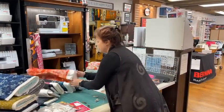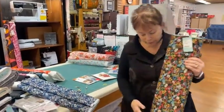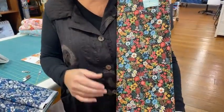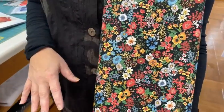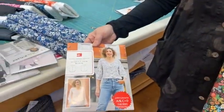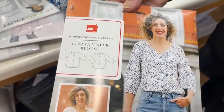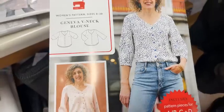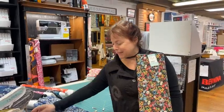Okay, so we have some cotton lawns right here. A lovely black background with lots of little flowers on it. The button-up shirts we've been showing you today are all going to be amazing out of this. It's really cute. We also have this really cute Geneva blouse pattern that I have not made yet, and I am going to. It's super cute. I am really very fond of this. And you know what I like best about this pattern? No buttons and plackets on the sleeves. So I'm definitely going to make some things out of that.